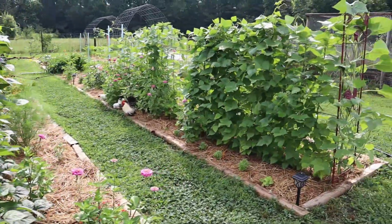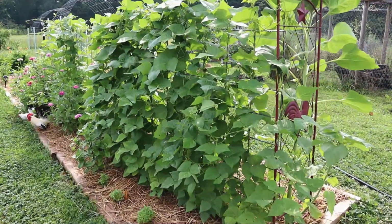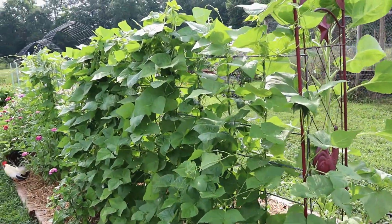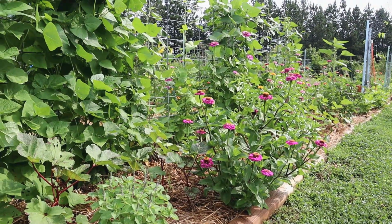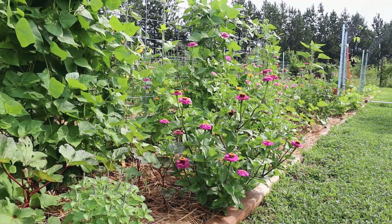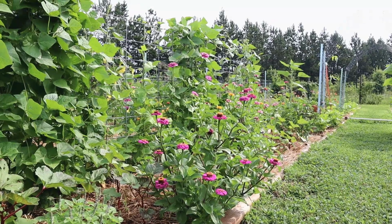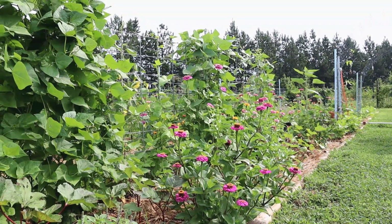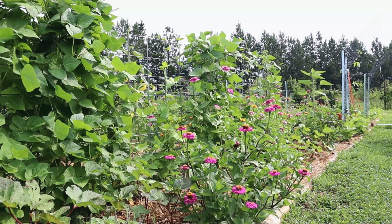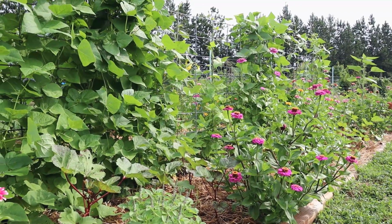Then in the very next bed is another trellis full of green beans, pole beans. These are the NT half runners. Now, to look at this bed from this angle, you would probably think I was just growing flowers out here in the garden. And I have to tell you that every single flower from the trellis coming this way was a volunteer. I did not plant any of these this year.